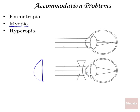And the opposite is true of hyperopia. Hyperopia means that you are farsighted. You actually see stuff in the distance quite well, but you have problems with up close. And that's not as common as myopia. But hyperopia is the exact opposite.